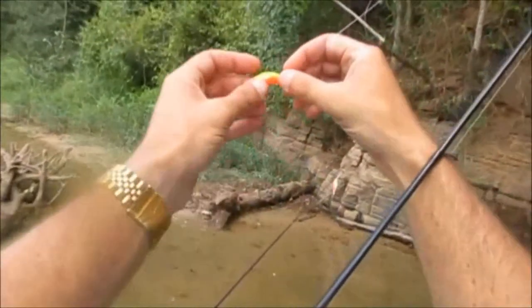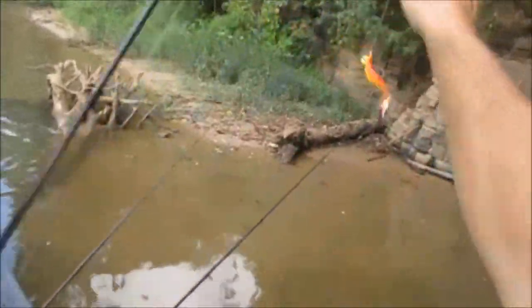Baby. Hook through the tail again, imagine that. Would have never guessed. Catching fun sunfish on a fake sunfish. Oh my God, you see that?